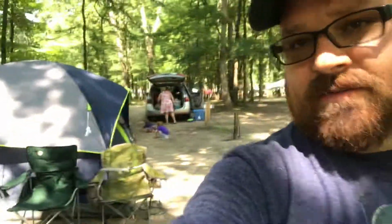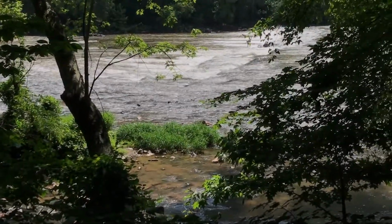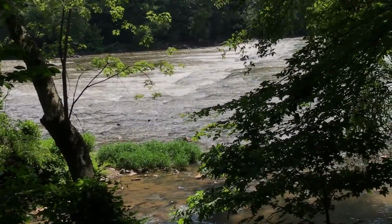Here we are, our campsite, the Hot Springs Resort Campground, our tent. And let me show you the view out our back window. Got the fall line right there. So we got some nice rapids going. The French Broad River. Let's see if we can get down here without walking through too much poison ivy.